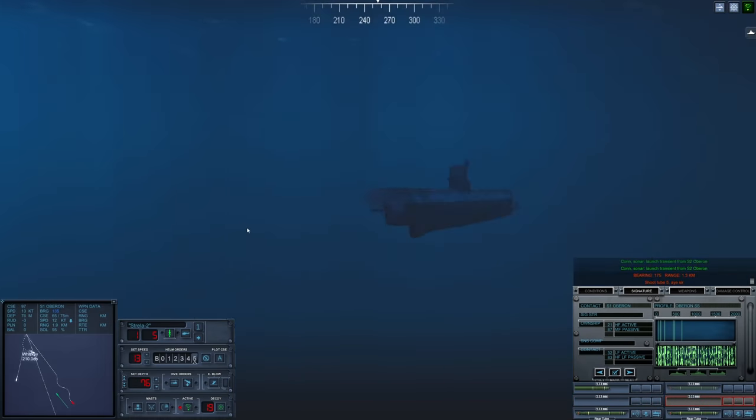Let's go active and find this guy. All ahead standard. Sierra 1, she is maneuvering away. Let's try to identify the target. We are moving far too quickly. Reduce speed down to slow. You remember at the end of last episode, we were intercepted almost immediately. Another one of these. All right, and we are in our baffles.